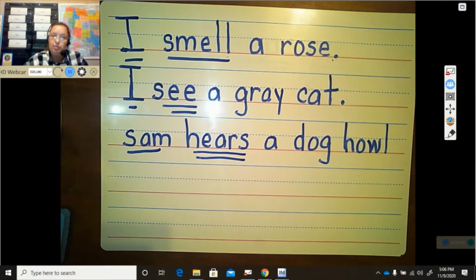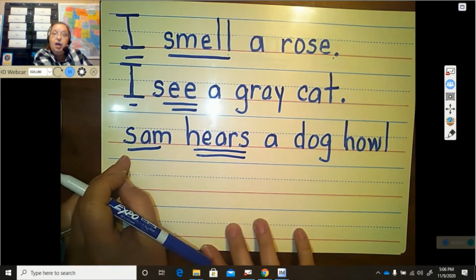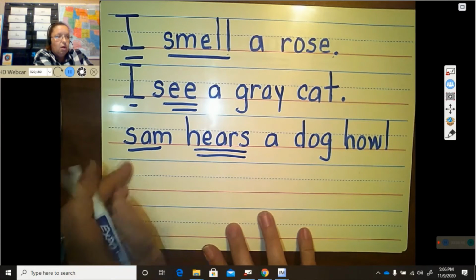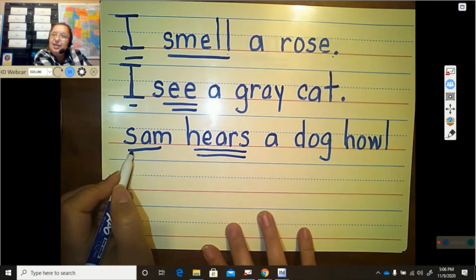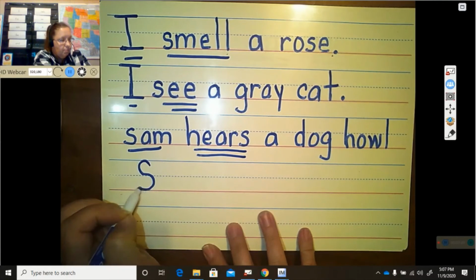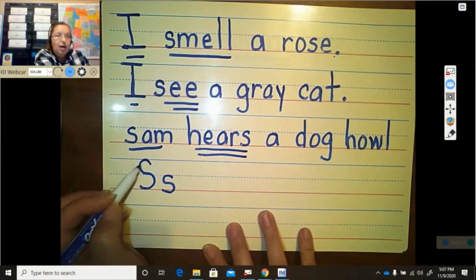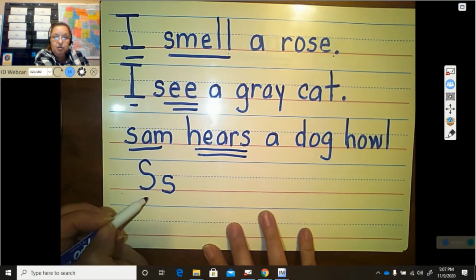What is wrong with this sentence? There's two things that are wrong with this sentence. What does it always begin with? It always begins with a capital letter, which is the uppercase letter. Look at this S. Is this S the lowercase or the uppercase? Now the uppercase S looks almost the same as the lowercase. Look here. They both have the same shape, but look how much bigger that uppercase letter is.